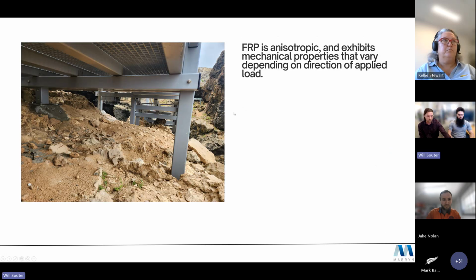So FRP is anisotropic. This means that its mechanical properties, such as strength and stiffness, vary depending on the direction of the applied load. FRP's fibers are aligned in specific orientations, typically along the load paths, which makes it very strong along the fiber direction, but weaker in other directions. This directional behavior requires careful consideration in design, ensuring that loads are aligned with the fiber orientation. This is in contrast to steel, which is isotropic, and its mechanical properties are uniform under all load directions.